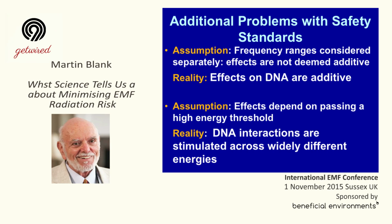Now the next slide shows that there are additional problems with the standards, not only that they're way out of line in terms of the level that they're at, but each level of the spectrum is considered pretty much by itself, and the effects on the DNA are additive. If you get damage to DNA in one range, it doesn't matter what's happening in the other range. The other range can also get damaged, and they add up. Now, the people who studied the safety or who set the standard believe that you have to pass a certain energy threshold to see a problem, but in effect, that's not true. There is no high energy threshold. There is a threshold for energy for damage, and that occurs when the reaction occurs that affects the electron.